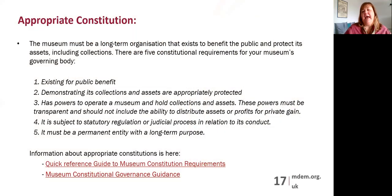So just moving on from that, we mentioned earlier the appropriate constitution. Just to flesh that out a little bit more, the museum must be a long-term organisation that exists to benefit the public and protect its assets, including collections. And the accreditation standard has five constitutional requirements for a museum's governing body. So those are listed there. You have to exist for public benefit. You have to be able to demonstrate that collections and assets are appropriately protected. The organisation has to have the powers to operate a museum and hold collections and assets. And these powers have to be transparent, and they should not include the ability to distribute assets or profits for private gain.